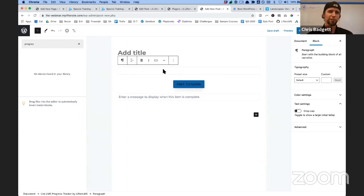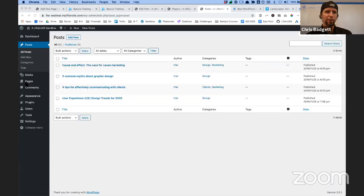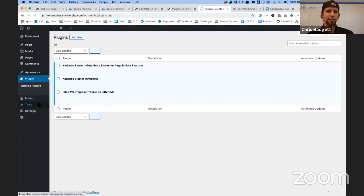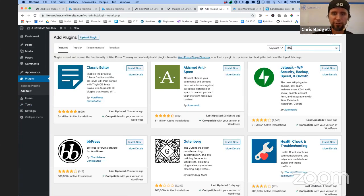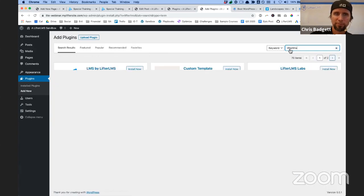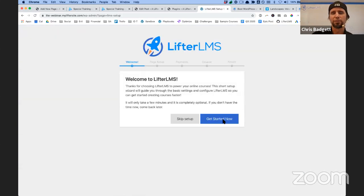If you're already using Lifter LMS, you just go into the back here and go to plugins and add new, do a search for Lifter LMS, and you can install it and activate it. And it'll take you through the setup wizard. I'm not going to go through all that right now, but you definitely should do this. But it really doesn't matter which order you do if you're going to use both tools.